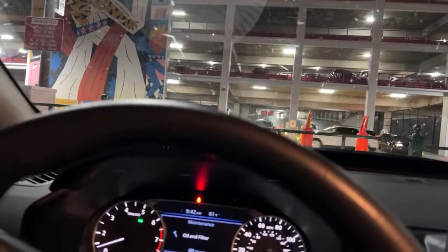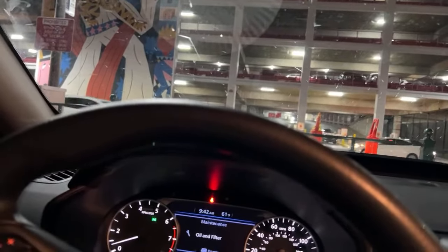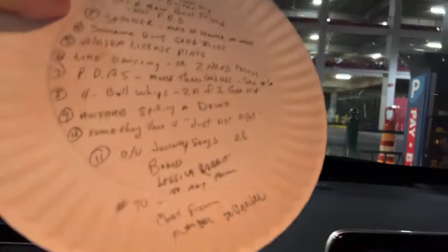I forget who asked me the other day how I come up with the 11 things. And while I was driving today back from Phoenix, I filled out actually two other plates.